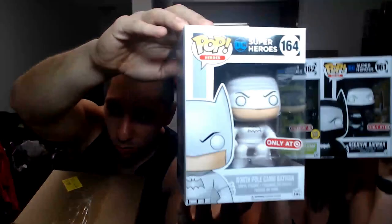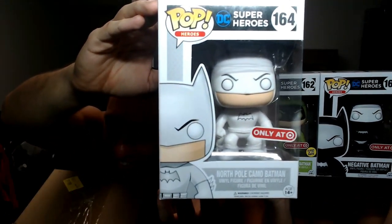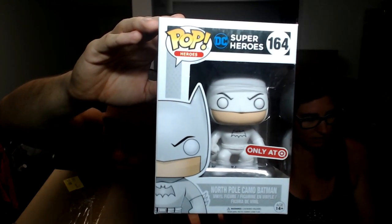Yeah, so it's less than $25 or $30 shipped. A Pop. So we'll just show this off. They're odd Batmans for sure. Here, we'll do one by one so they can see it up close. Okay, so put those down. I'm looking at the back of it. So this is the North Pole Camo Batman.